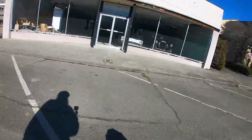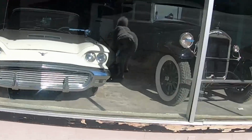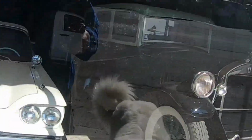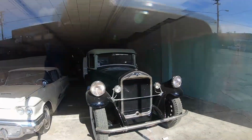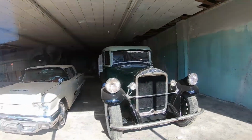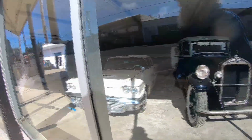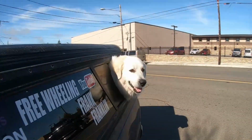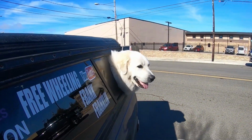Oh, it's Shadow Me and Shadow Dad. And oh yeah, there I am. That's a good reflection. There we go. Yeah, I could go for a ride in either one of those. I'll just have to settle for Dad's old truck.